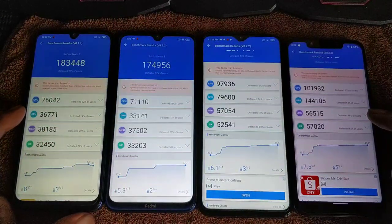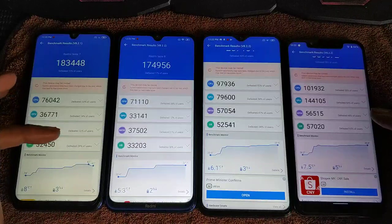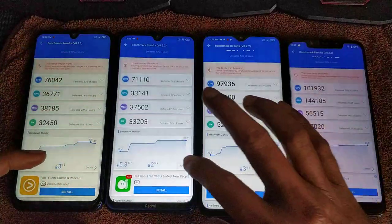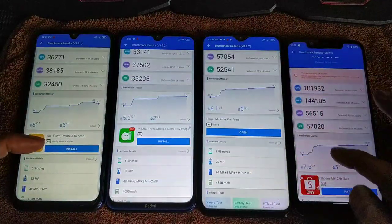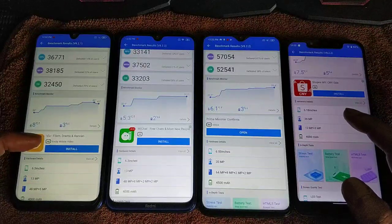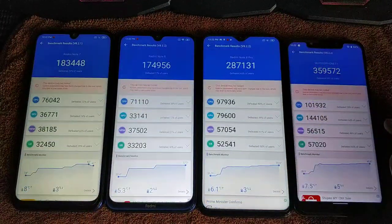You see, even the graphics and CPU are better than this Note 8. Only the UFS, the EFS. 6.5. And the Poco 6.1.